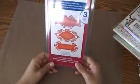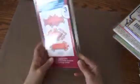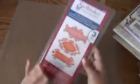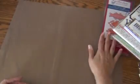Okay, and these are a couple of other things that I got. I got this one at Michael's, a Spellbinders Fancy Tags too. I've already used it on my mini that I did. I used this one right here for the mirror. This one right here, I just kind of paint that in and made it look like a mirror, so I did that. I got that one.